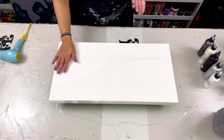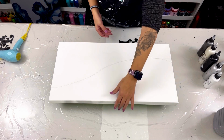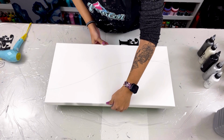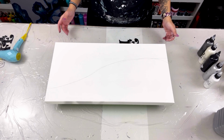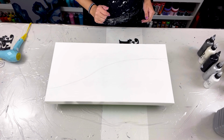Okay, so let's get started today. I'm going to be working on none other than a 12 by 24 inch canvas. And why does this look small to me? Am I losing my mind? Yes, I am losing my mind. I'm a little discombobulated today. It is a cold, rainy day. Blah. Cold, rainy day. And yeah, not much sleep lately.